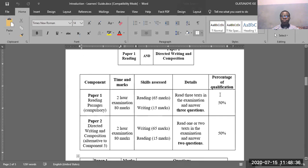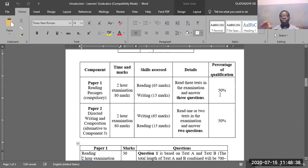What is paper one? Paper one is the reading passages and it is composed for everybody. It is a two-hour examination, which attracts 80 marks. Inside this paper are reading and writing. The reading will take 65 marks, the writing will take 15. And you'll be asked three questions. This particular paper covers 50% of the marks for English language.